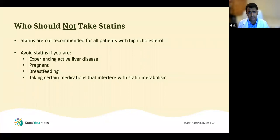So as I'm sure you all know, all medications, when you take them, the body is going to act on them in some way. There are specific enzymes that act specifically on statin medications.